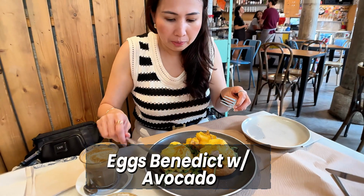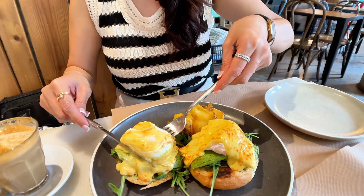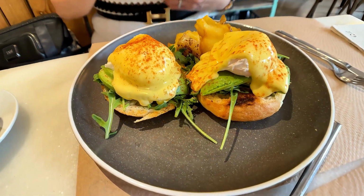Alright, so there's the eggs Benedict with avocado. That looks amazing. That hollandaise sauce. Oh yeah, that poached egg looks perfectly poached. But that hollandaise sauce on that eggs Benedict is out of this world. And that egg is perfectly poached. I like how they drizzle a little bit of orange spice on the hollandaise, but it's not spicy. It just gives a little Spanish kick.